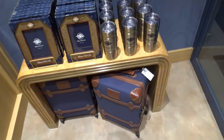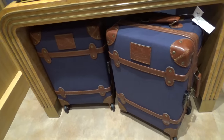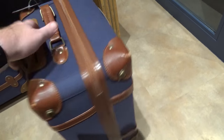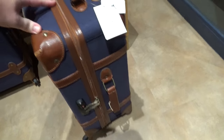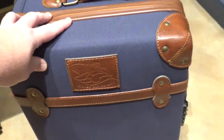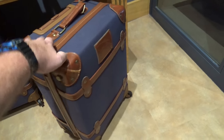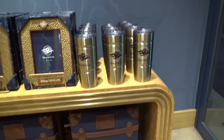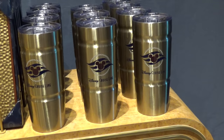Had to turn things back on in Sea Treasures because I thought these were props and they are not. You can buy this really authentic old-style carry-on bag. It does have a Disney Cruise Line emblem on it. Gonna cost you a pretty penny. This is like $159, but it's a pretty awesome piece of luggage right there. And they have another Yeti.